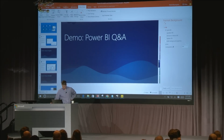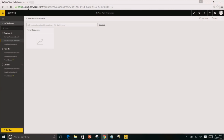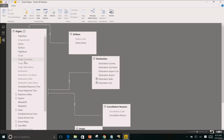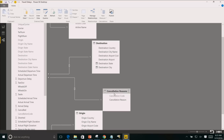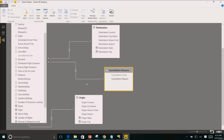So let's do a quick demo, and then we'll go into some slides to talk about specifics. The first thing I want to do is go to app.powerbi.com. This is available today. I took this same data set that we were looking at, with all these rows. I have a little schema defined that has my flights information. I hid some of these lookup columns, and I gave myself more information to work with in terms of destination states, origin states, and the cancellation regions. I also added a couple of measures that we'll play with in a second.